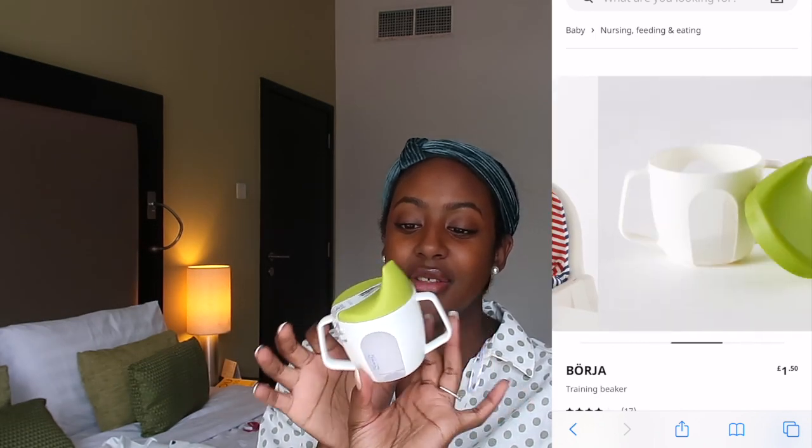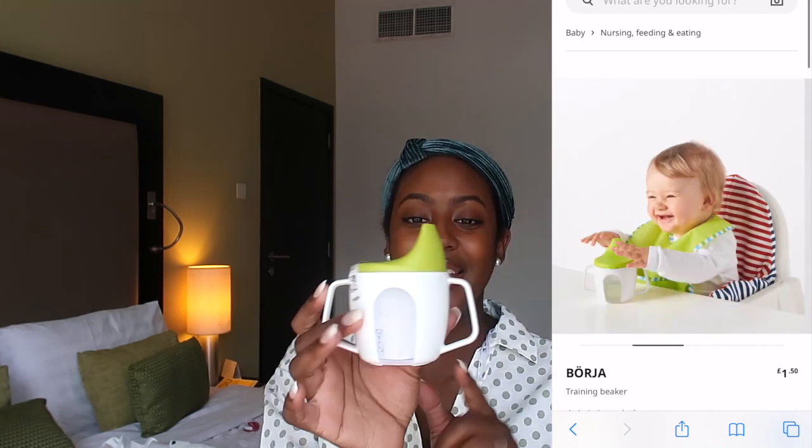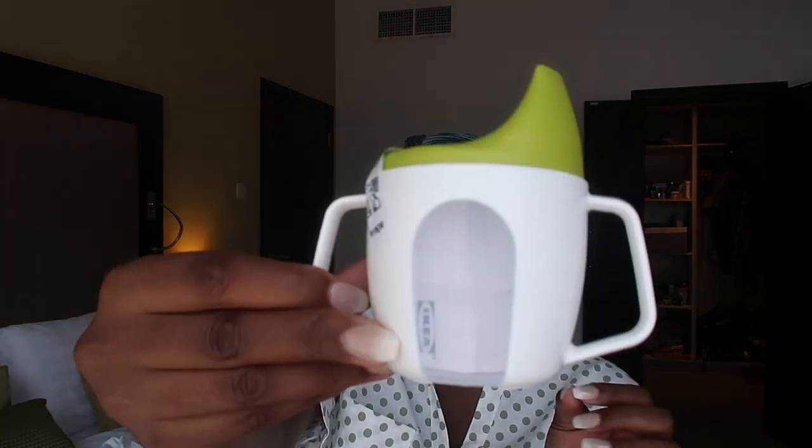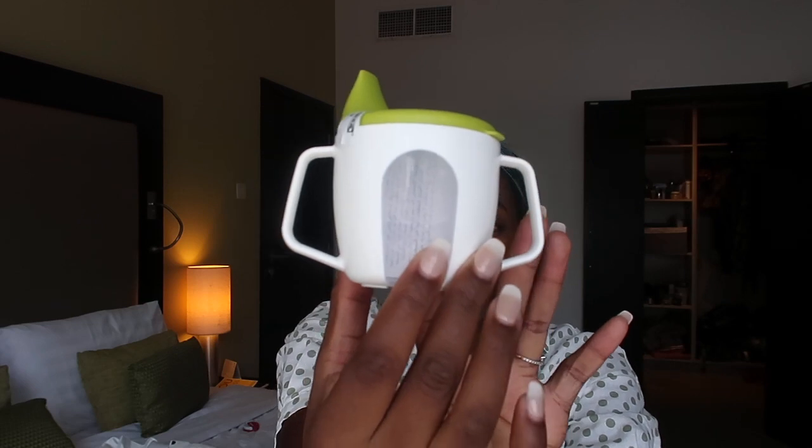So the first item we got was this little bottle here. It's not really a bottle, it's more of a cup. This cup here is called Borgia. It's got the cup part here and the handles here. Very cute, very simple cup, of course, very affordable. I feel like this item is a necessity for Isaiah right now because he is now drinking water, not really juices but more so water on a daily basis. In Dubai it's hot, so he needs water. So a cup like this is perfect.